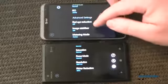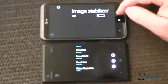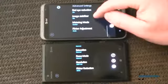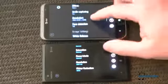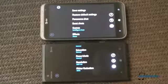But we still have more on the HTC. Red eye reduction, you can turn that on. Image stabilization, it's not optical, but that's okay. Metering mode, flicker adjustment, so we have a lot more options in the HTC Titan II camera.